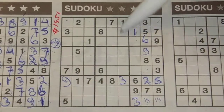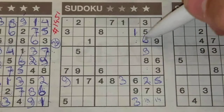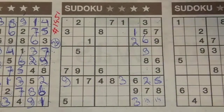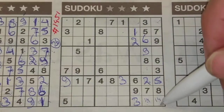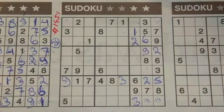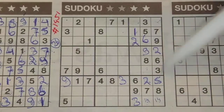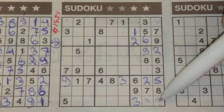3 missing numbers in this big square. One of the missing numbers is 2. We see here 2. No 2 in these two boxes. One box left for the 2 should be there. 2 in this column, 2 in the column next. So in the last column, the only place for the 2 should be there. 2 boxes left in the last column. The 1 and the 4.